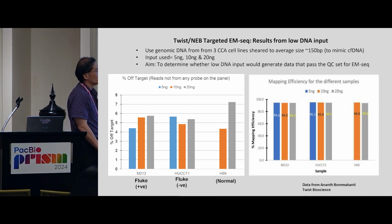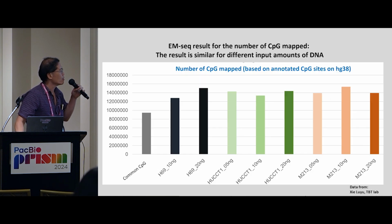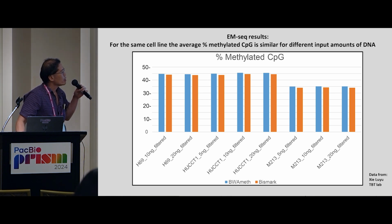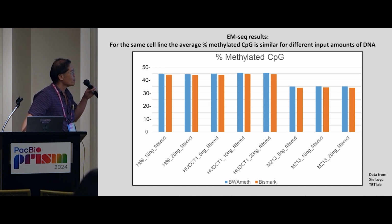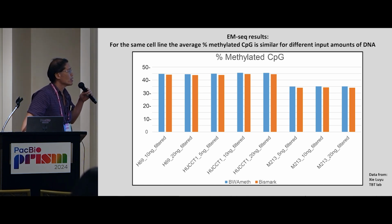This is just an exercise whereby we sheared 3 different cell lines into about 150 base pair fragments just to mimic cell-free DNA. We used 5 nanograms, 10 nanograms, and 20 nanograms. The whole idea is to look at the QC efficiency. At least using cell lines, it looks like with 5 nanograms you can get pretty decent results. And these are the coverages. Using 2 different algorithms, the average methylation is similar for different inputs. To be honest, even though this shows that as little as 5 nanograms works, in reality, for cell-free DNA, you definitely need at least 20 to 30 nanograms minimum to get a good signal.